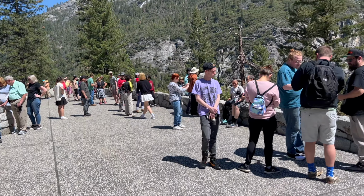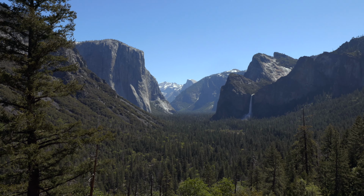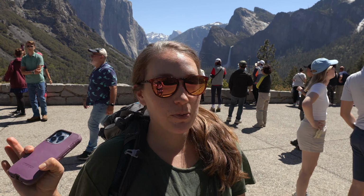We're at Tunnel View Viewpoint along with about a bazillion other people, but it's definitely for a reason. This viewpoint is amazing. You can see a bunch of the features in the park, so it's super beautiful.